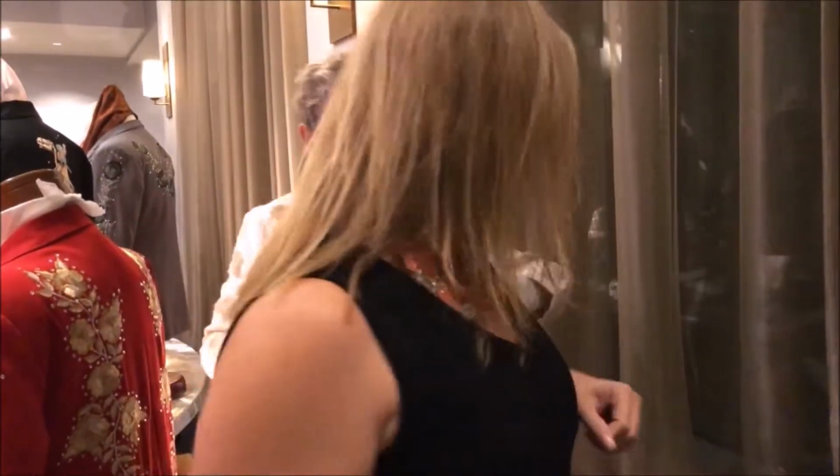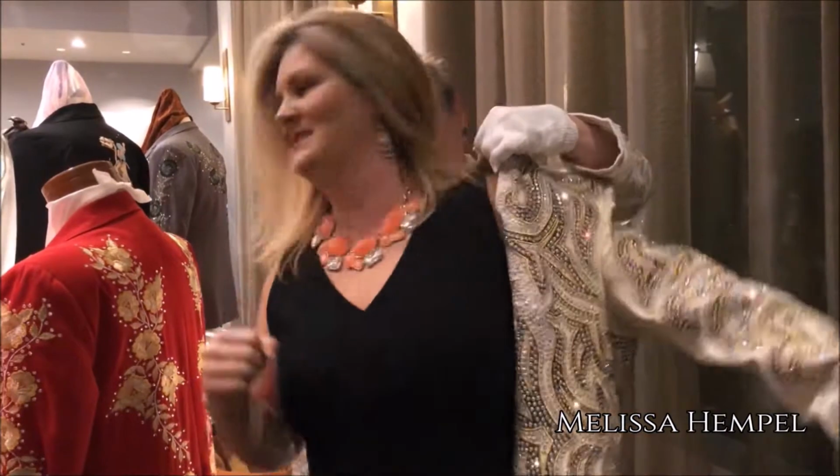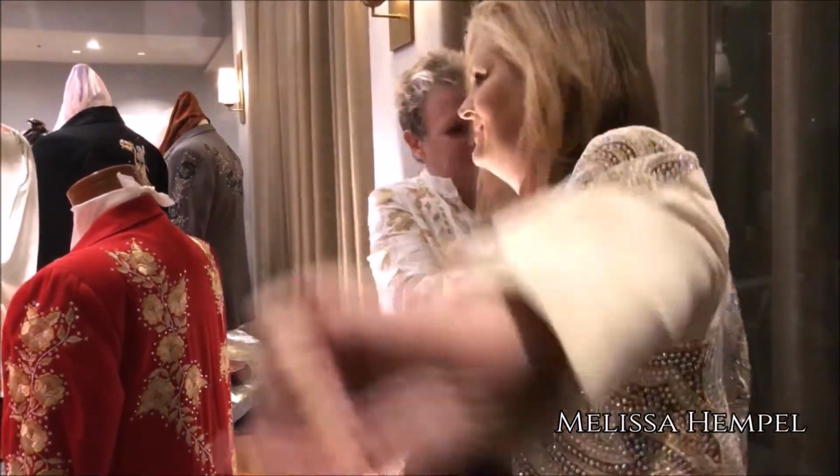We're so glad to be here tonight. We worked so hard to get everything out and get it set and ready, and this is a wonderful crowd. How are you ladies doing this evening? We're doing beautifully. Were you fans of Lynn Anderson? I am. Yes. Still am. I'm back here with Melissa Hempel, and she is putting on, ladies and gentlemen, the Gambler's Jacket.